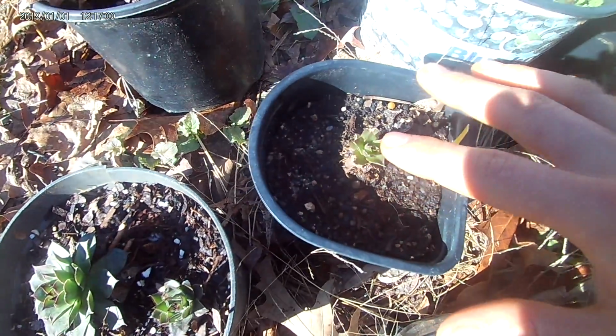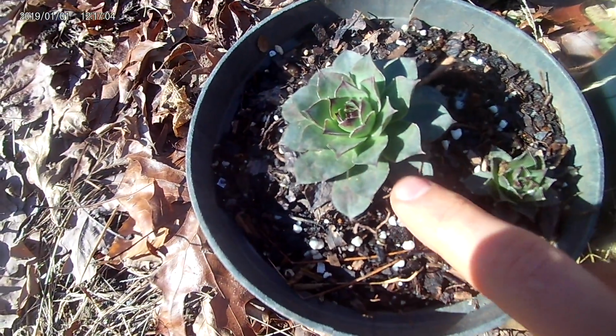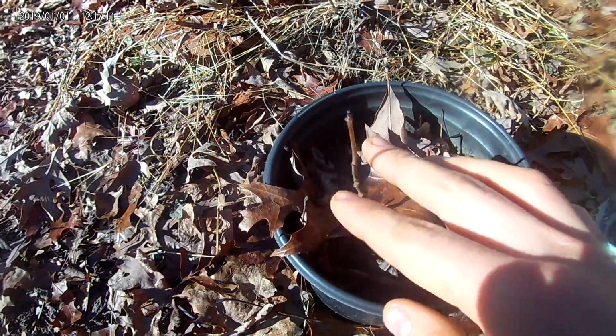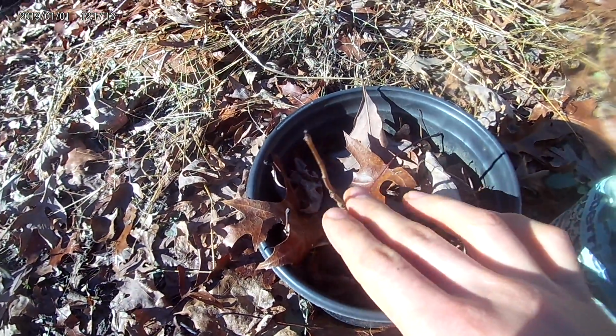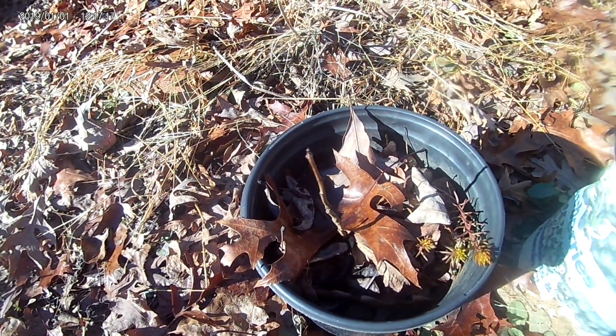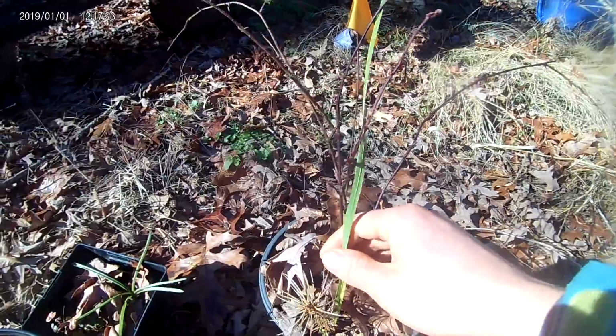This is like that hens and chicks, the cold hardy kinds. That's another one. This is Korean pear. It got seeds germinated. I put them in the refrigerator or outside. They'll start germinating. Korean pears have gigantic pears.